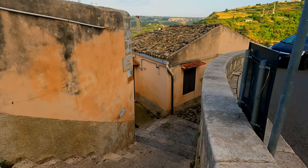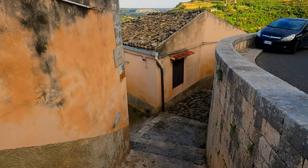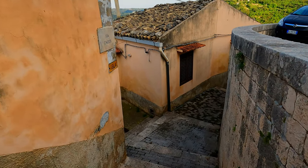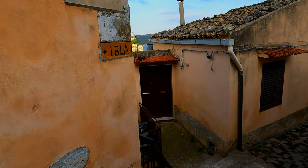A lot of stairs here in Ragusa, so to go from one part of the city to the other, we have to go up and down, and now we are going in the direction of Ragusa Ibla.